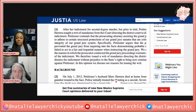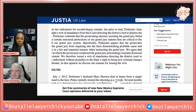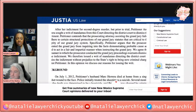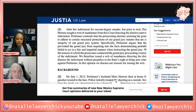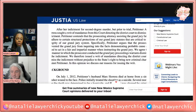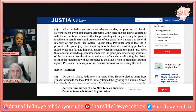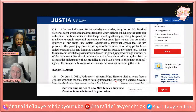And I'm so jealous. I want those protections. Specifically, petitioner argues that the prosecutor prevented the grand jury from inquiring into the facts, demonstrating probable cause, and failed to act in a fair and impartial manner when instructing the grand jury. We agree that the manner in which the prosecutor conducted the grand jury proceedings warrants dismissal of the indictment. We therefore issued a writ of mandamus directing the district court to dismiss the indictment without prejudice. That meant in that case, the state could bring it back.